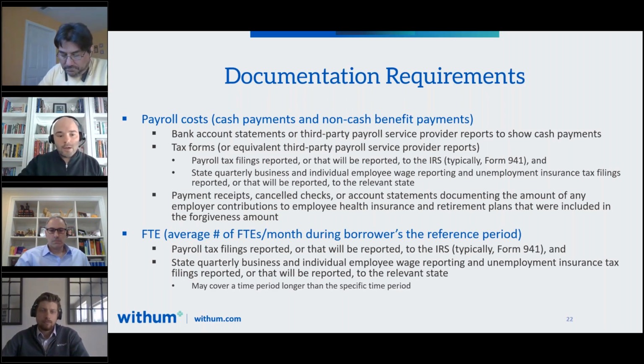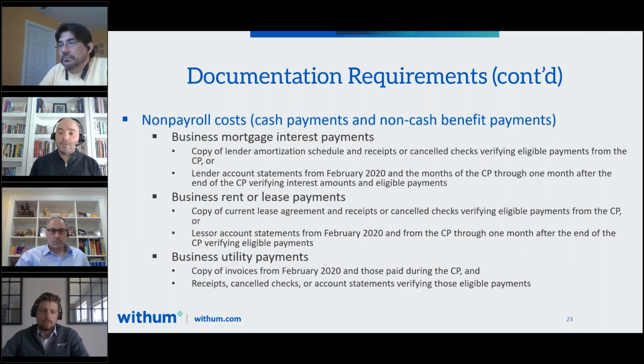When it comes to non-payroll costs, one of the keys that was mentioned is that most of these costs, for example, mortgage interest payments, you need to have been engaged in that contract in February in order for it to count as a forgivable expense in the covered period. So you're going to want to be able to show lease statements and contracts that prove that you actually were in contract at that point in time. Lease agreements, copies of invoices, receipts, canceled checks, and bank accounts to verify that those expenses were in fact paid during the covered period, or in some cases incurred during the covered period and paid during a subsequent period.